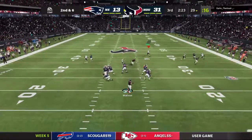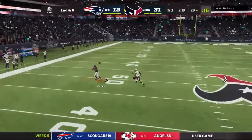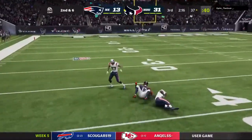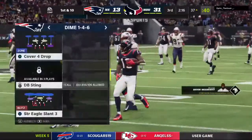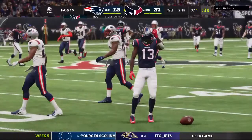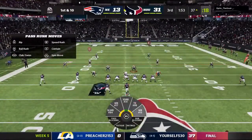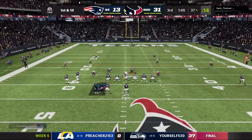From the 29, Watson eluding the pressure right. It's caught left side by Cooks. And they'll get this well past midfield before being stopped just before the 35. A big connection on that one. 33 yards. So how about that for a chain mover? They're all the way down inside the 40 now for 1st and 10.